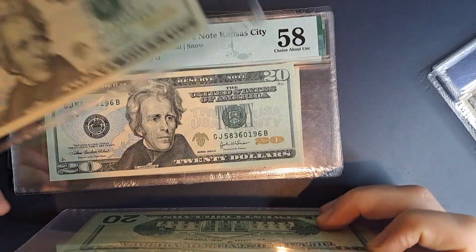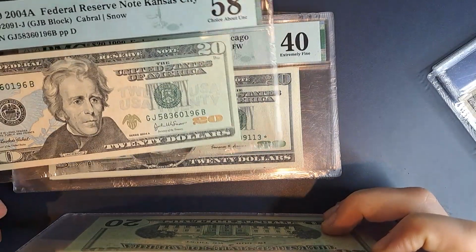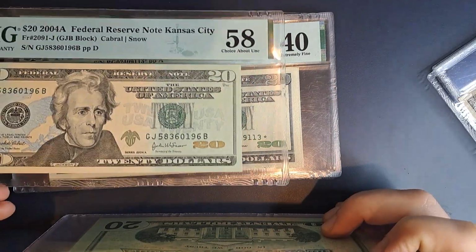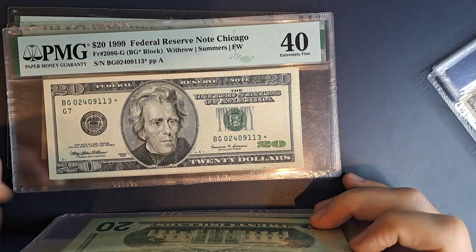Like, this is just a $20 bill. I mean, if I was to list this on eBay, I just don't think it would sell. Like, who wants an AU $20 bill? You can just go to a bank and get a fresh pack of them.